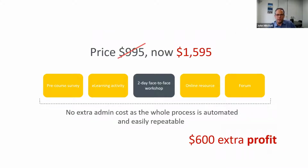So what does this mean from a financial perspective? Well, what it means is you're delivering more value, therefore you can charge more for the course. I mean, these are just obviously numbers that were created here, but the essence is that you're delivering a really good package of learning. So you can take your price that you had previously for a single-day workshop or two-day workshop and increase the price. So the example here is go from $995, $1,000 to $1,600.